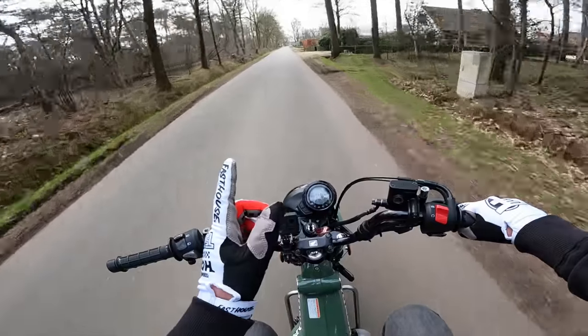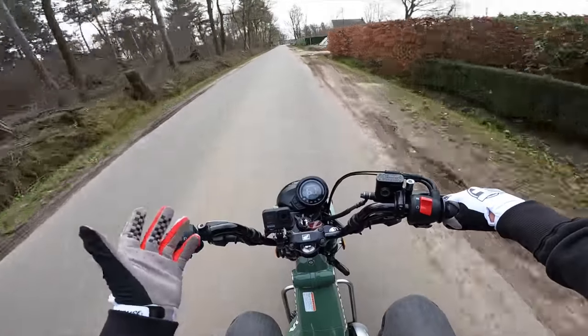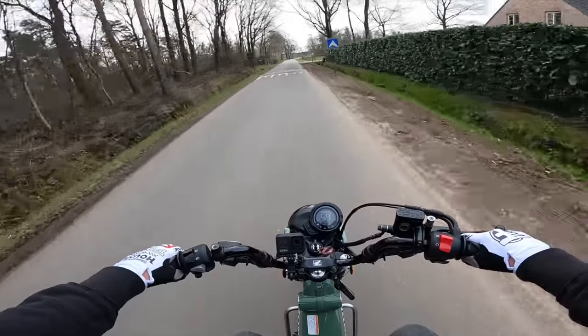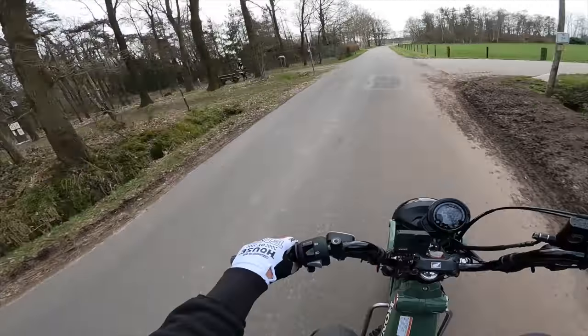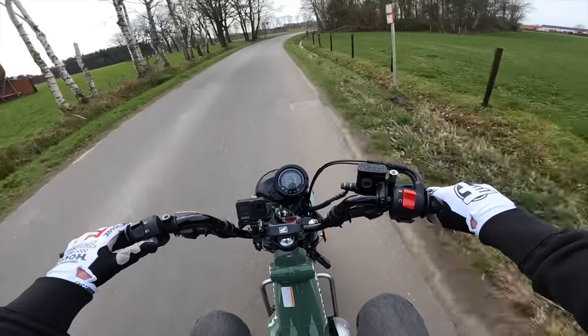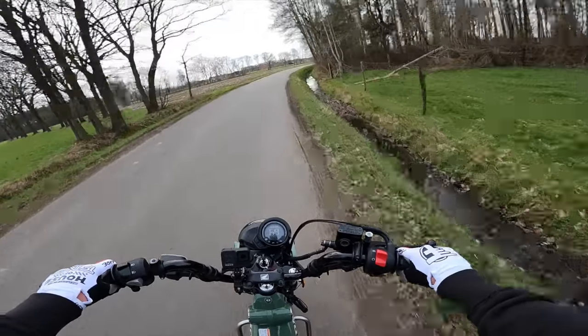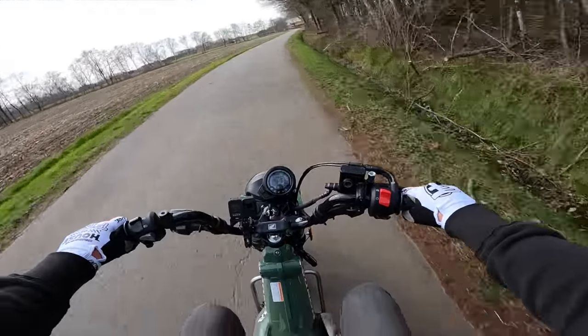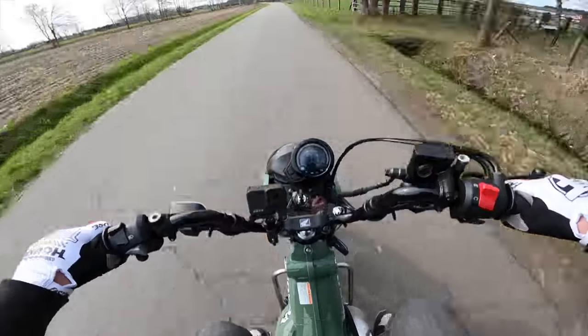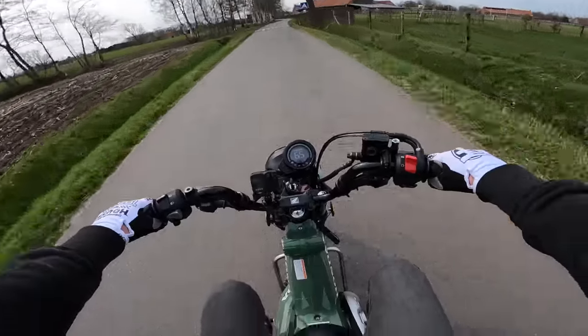Let me know. If you're from America, can you actually just go to your local Honda store and say, I want a Honda CT125 Trail Cub? Can you actually do it like that? I'm not really sure. Let me know in the comments. Can you actually just buy this in the store, or are they also very limited and not a lot of numbers in your country?